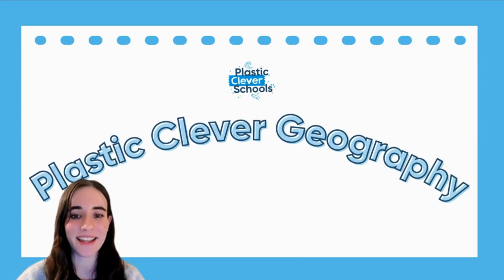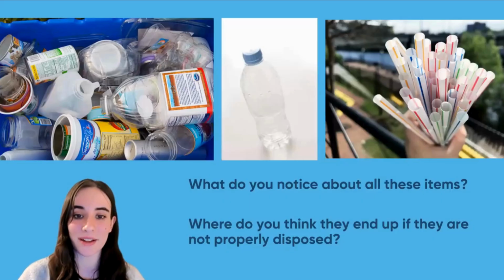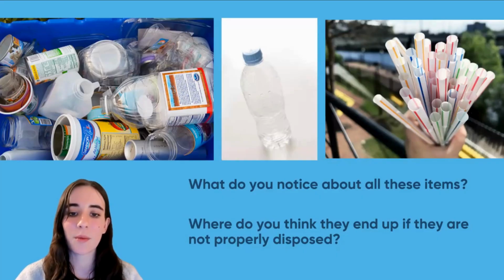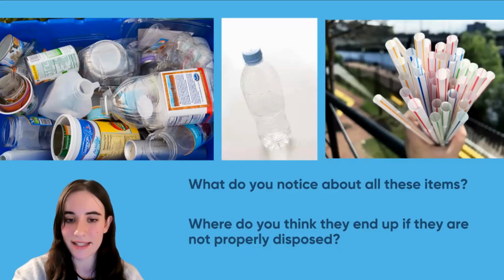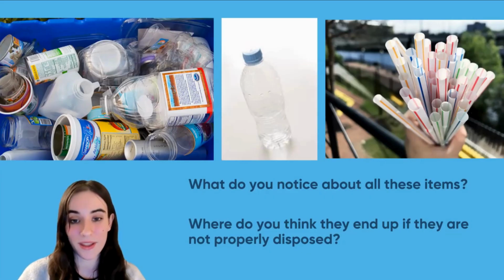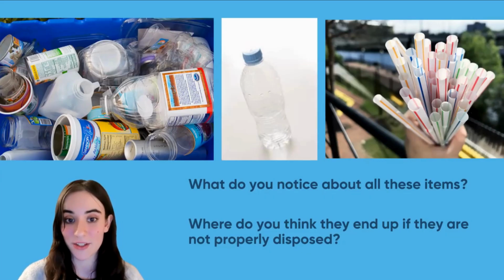Let's start by looking at the items on screen, or the ones that your teacher has in their bag. We have things like a plastic bottle and a plastic straw on screen. Your teacher might have some different ones in class. I want you to discuss 2 questions with the person next to you, or as a whole class. What do you notice about these items? What are they made of? And where do you think they end up if they're not properly disposed of? Do they stay in the bin, or do they end up in the environment, like on a beach? Pause the video now and discuss.